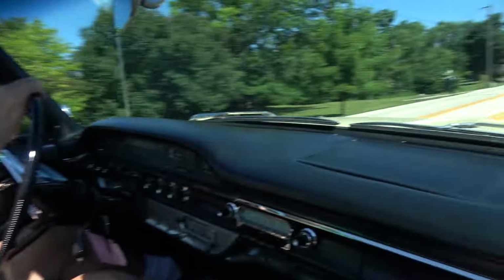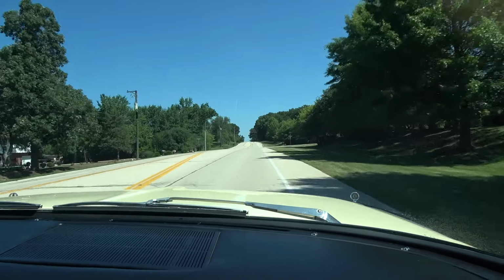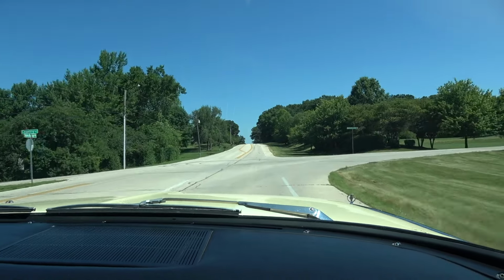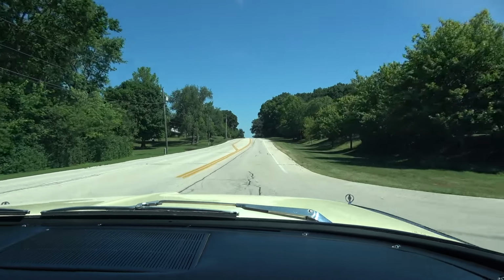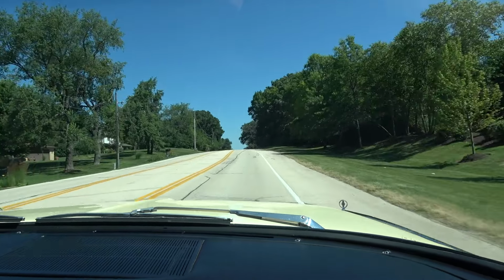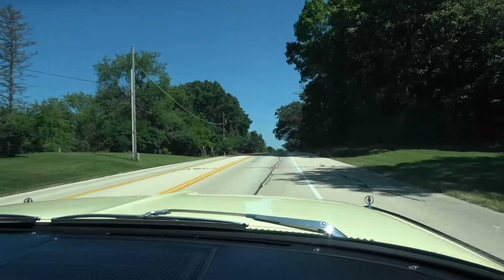Yeah. Speaking of wow, let's just show people what we're seeing here. Talk about a wow day. Look at that sky, perfectly blue. There's your, look at that, Edsel hood. You got your gun sights on each fender there, as you can see on both sides.